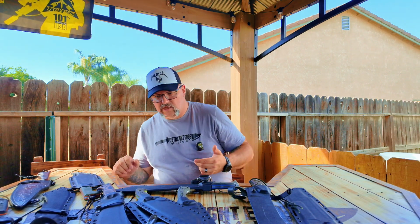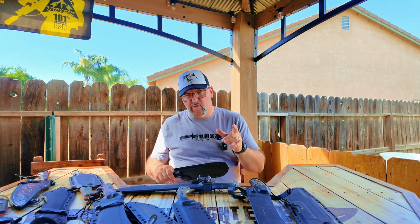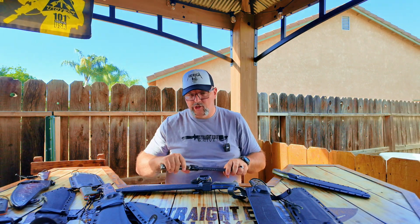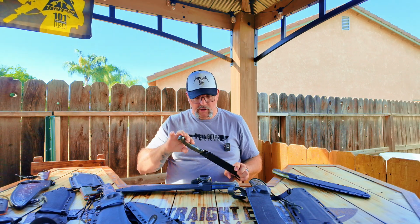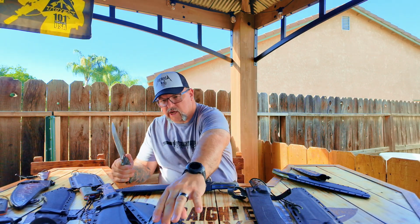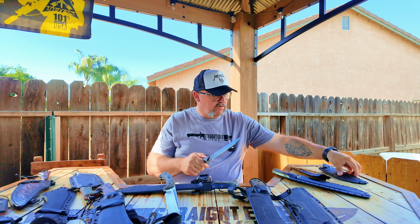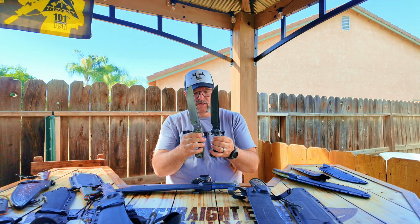Now let's go a little bit, now I want to say smaller choppers. These two right here are a conundrum, in that this is a Gen 1 and Gen 2 Carnivore from Work Tough Gear, both designed by Eric Outer of Outer Limitless. Awesome guy. If you guys haven't checked out Eric's channel, go check him out. This knife falls into a kind of weird category for me in that it's a little bit longer than some of your standard size.